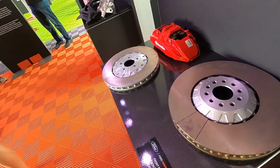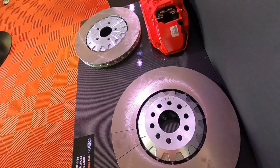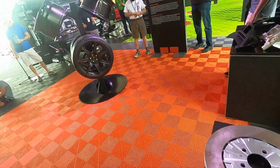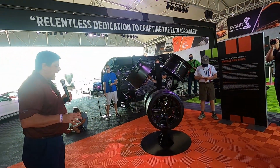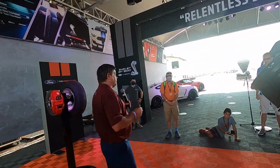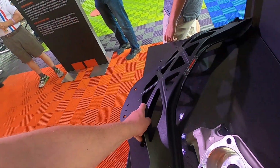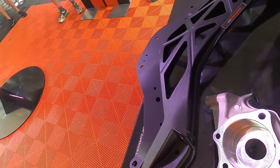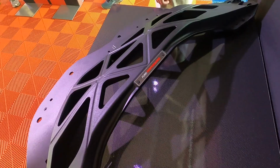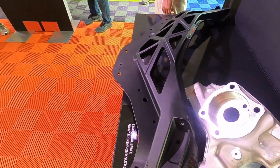Why is that important? I have a dad bod, right? My best weight to lose is right here in my midsection. When you are racing a car, driving enthusiastically on a racetrack, the most important weight to lose is unsprung rotational mass. Well, what is the largest thing that's unsprung and rotational? That's your wheel and tire combo. So this saves almost 50 pounds from the aluminum ones that we have. 50 pounds of unsprung rotational mass makes a huge difference.